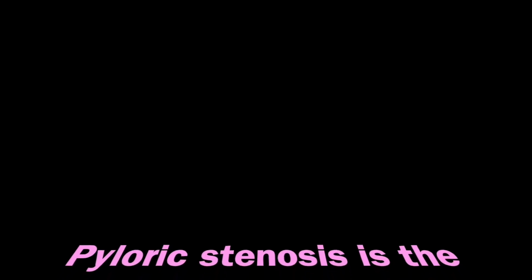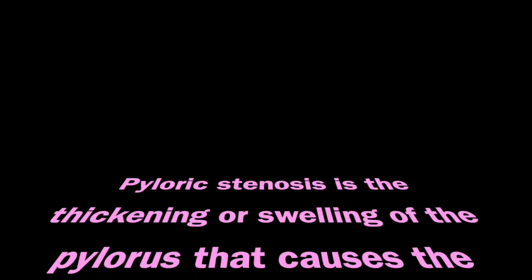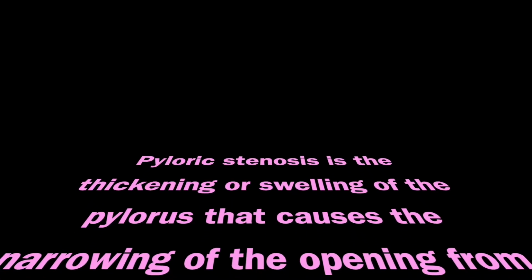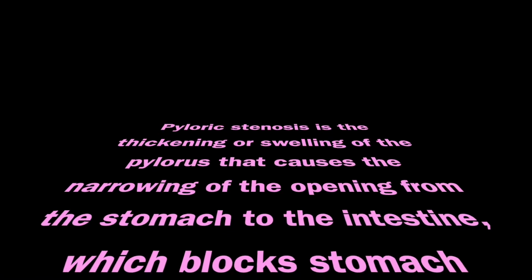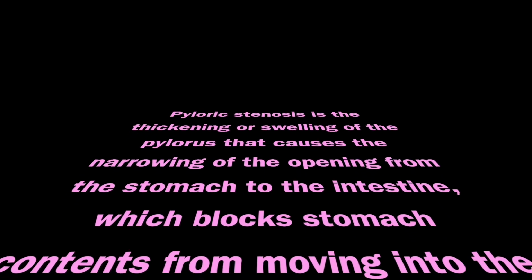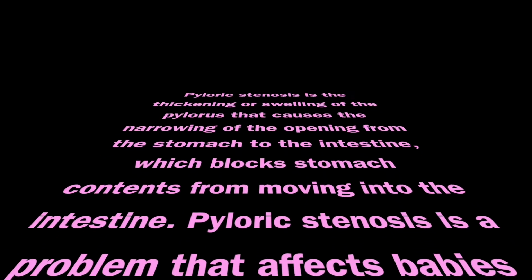Pyloric stenosis. Pyloric stenosis is the thickening or swelling of the pylorus that causes the narrowing of the opening from the stomach to the intestine, which blocks stomach contents from moving into the intestine.